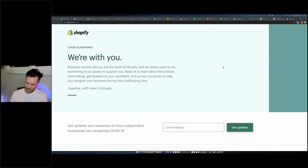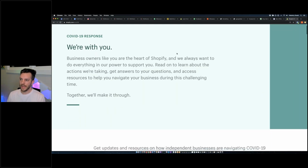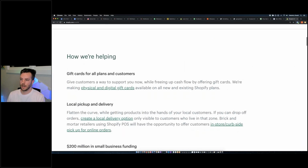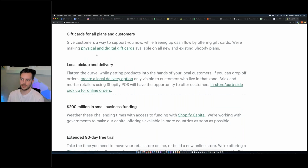So here's what Harley and his team sent over to me. If you have not started your Shopify store yet, they have a COVID-19 response, and they're doing some things to help Shopify entrepreneurs start or scale their businesses. One thing is they're giving everybody the gift card feature: give customers a way to support you now while freeing up cash flow by offering gift cards. They're making physical and digital gift cards available on all new and existing Shopify plans. Traditionally, that's only in the top tier plan, so you can legitimately sell digital gift cards.